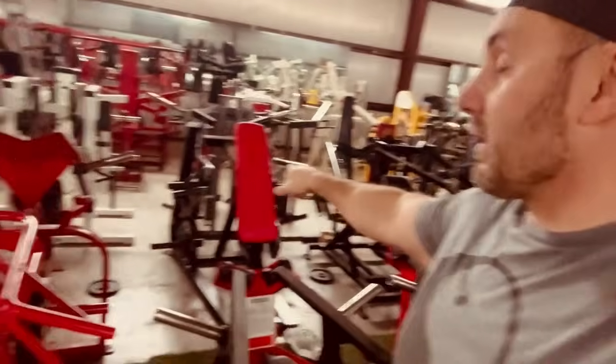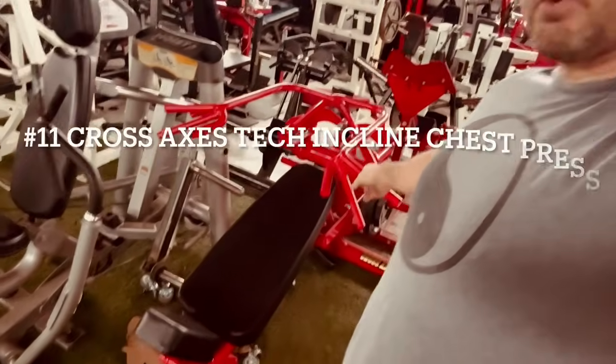In its unmodified form, like I said, I would probably jump on the bandwagon and sell it for like $5 grand or $6 grand, what these people are selling it for online, because I don't think it's that good in its unmodified form. Number 11 is this cross-axis incline chest press.